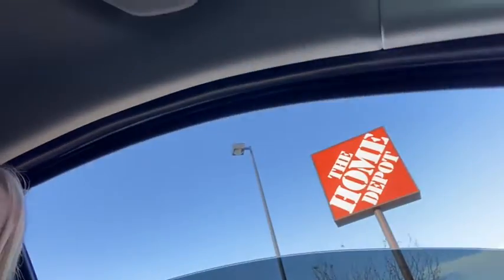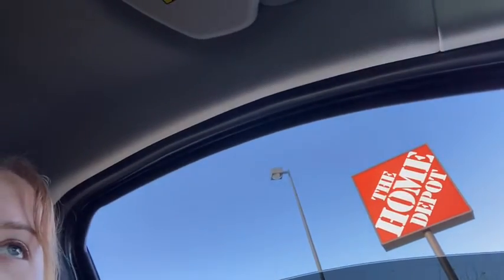But I think it could be fixed. Maybe show what it is instead of just having the word Home Depot. Like a branding mark would be cool. I don't know if they have one or not. And maybe get rid of the color orange because the whole entire store is just orange. I mean, orange is my favorite color, but not that much orange. You can't see it very well. There it is.